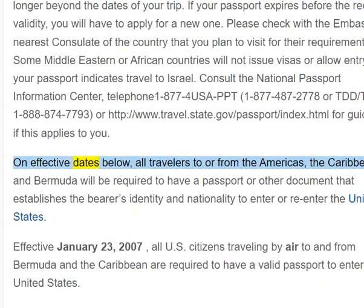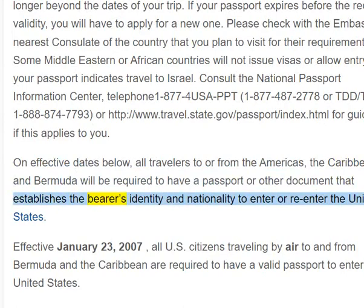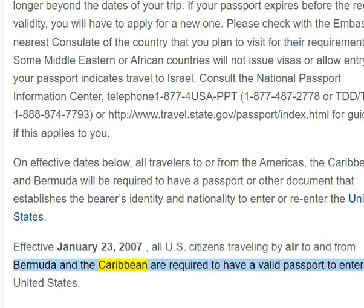On effective dates below, all travelers to or from the Americas, the Caribbean, and Bermuda will be required to have a passport or other document that establishes the bearer's identity and nationality to enter or re-enter the United States. Effective January 23, 2007, all US citizens traveling by air to and from Bermuda and the Caribbean are required to have a valid passport to enter the United States.